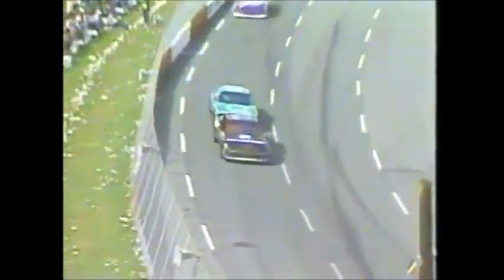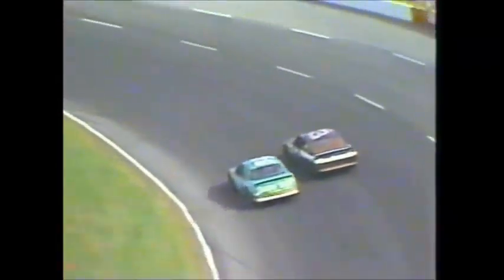And Dale Earnhardt knows that if you lead the most laps in a Winston Cup race, you get another 5-point bonus. So he'd like to stay out there as long as possible, but it might not be possible too long, because here comes Ricky Rudd down on the inside as they go into turn 3. Can he do it, Jerry? Rudd's got the inside groove. There's a lot of lap traffic. Ricky will have to hurry if he's going to get by Earnhardt, because they're coming up on some traffic.